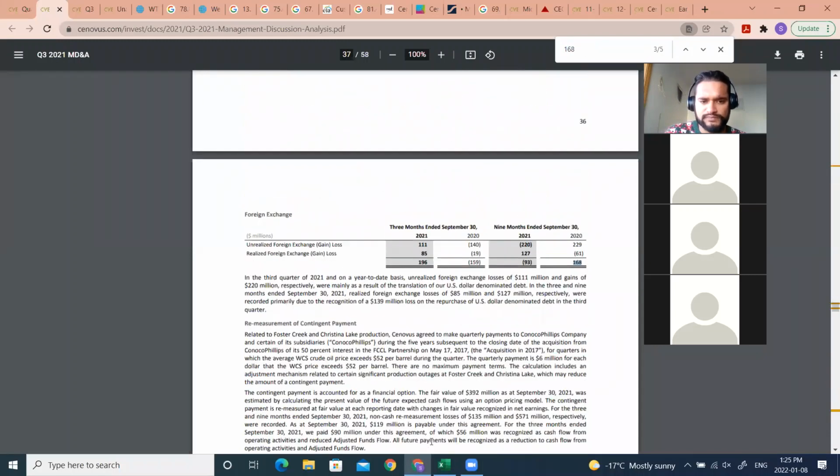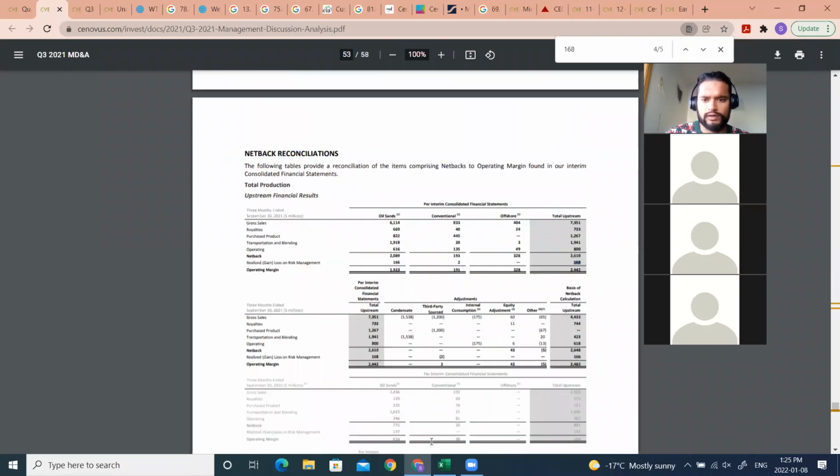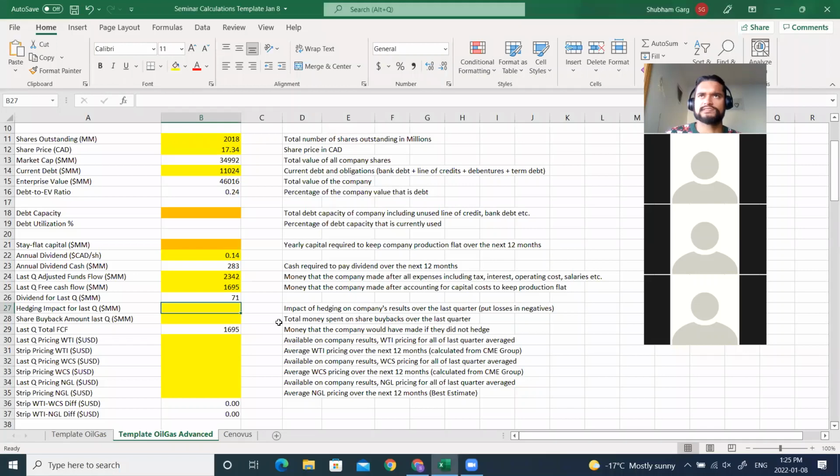So for Cenovus, the number we're looking for is right here. Hedging loss and gain is also called risk management loss and gain. It's also called many other names that people use, and that's one of the issues I think people get caught up on. But hedging, risk management, and derivative contracts are the 3 most used names. So we see that for the upstream sector, total upstream, Cenovus lost $168 million on hedging. Because it's a loss and the company would have generated more money if they hadn't hedged, I'm going to put this in as a negative. The comment shows that too: put losses in negatives.